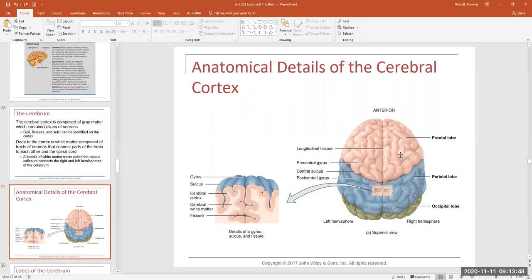And then we have different lobes on the cerebrum. They take on the same names of the cranial bones you learned when you learned the cranium, the skull. Frontal lobe, parietal lobe, occipital lobe. You can't see it, but there's a temporal lobe down there as well. Right? Now, if you look at a little section through the cerebrum, you can see the gray matter is isolated to the outside and the white matter is on the inside.